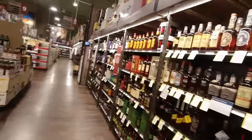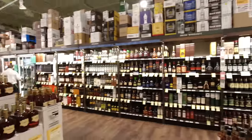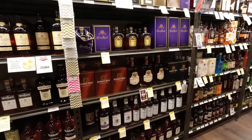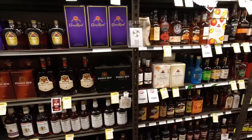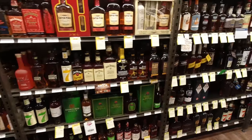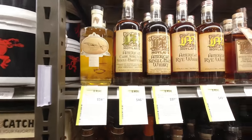Okay. I think we got it all. Well, I thought I was done, and then I realized they've rearranged the store slightly, so there's now two sections. And so they've moved all the Canadian and the rye and, okay, we don't really need to look at Fireball, do we? But some of the other American whiskies are around the corner now.